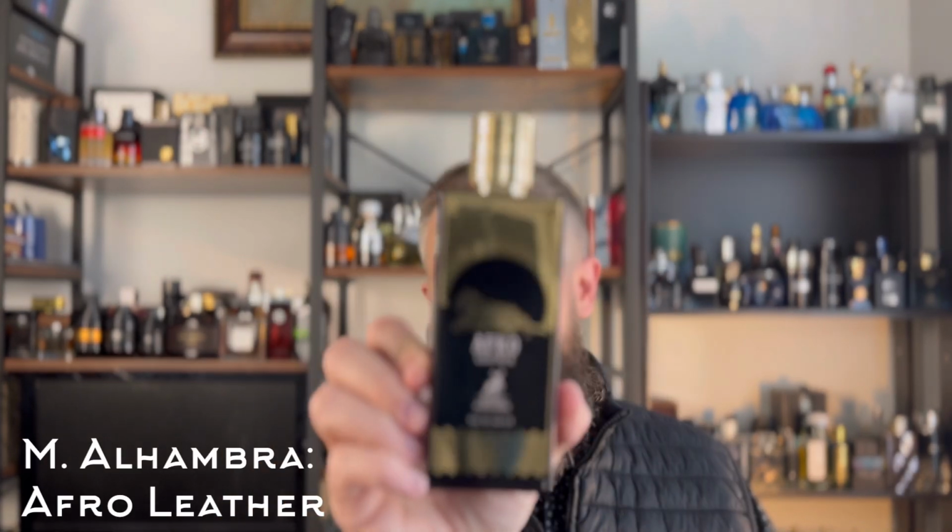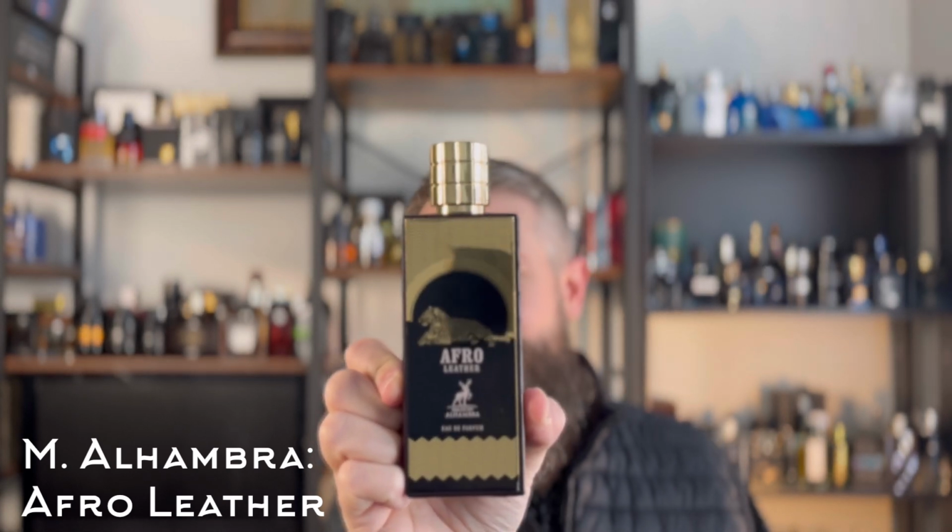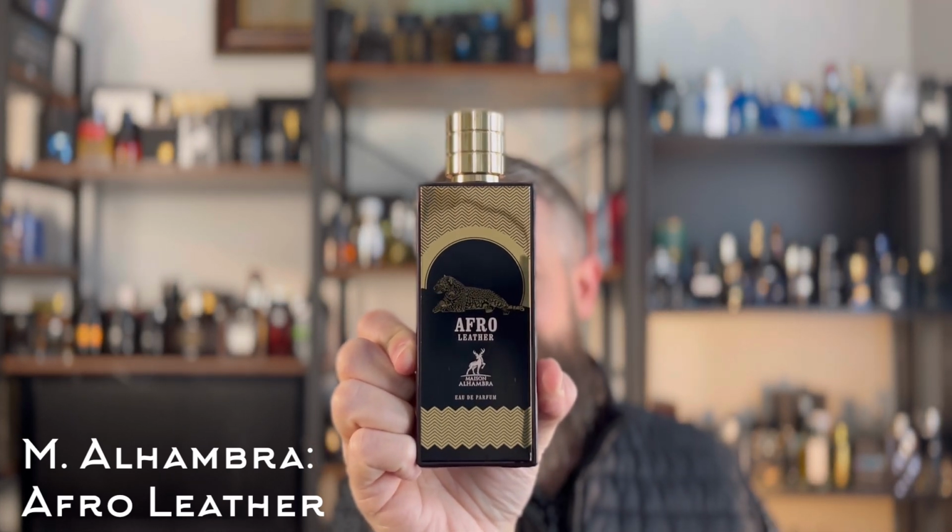This one, the quality is lower and the texture and just, again, that high-end complexity is not there from the Memo. But the fragrance profile of Afro Leather by Maison Alhambra, what you smell in the air, as compared to the original, you really can't tell the difference. Unless you're doing side by side, the differences are going to be very minor. It's still a great clone for $18.